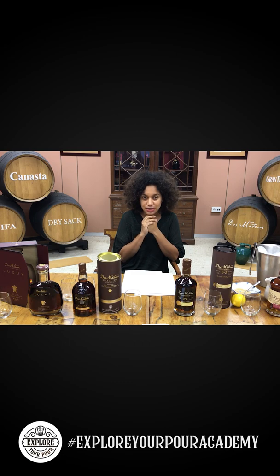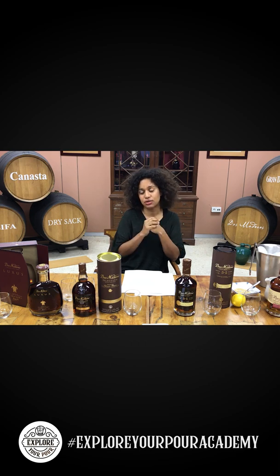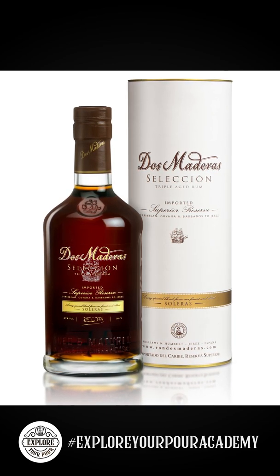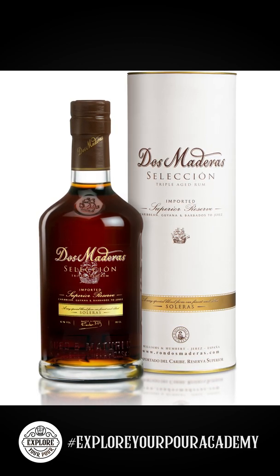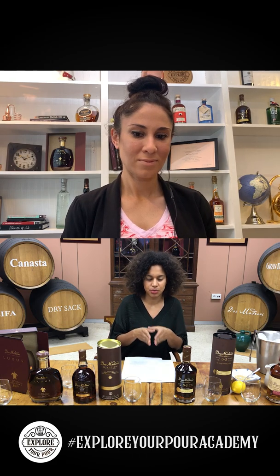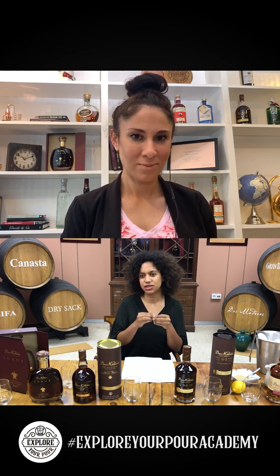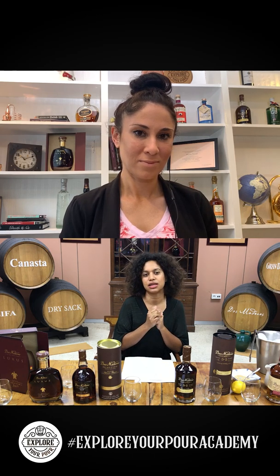The DosMaderas Selección at the end was a selection of some casks of DosMaderas PX that were very, very special, and also we worked very hard to select a rum that was aging for a minimum of 10 years in Guyana and Barbados. That was very, very difficult because we are in Spain, and the rum was in Guyana and Barbados, and also this rum was to be very, very serious. So with this criteria, we decided to select this rum from Guyana and Barbados that has a minimum of 10 years.